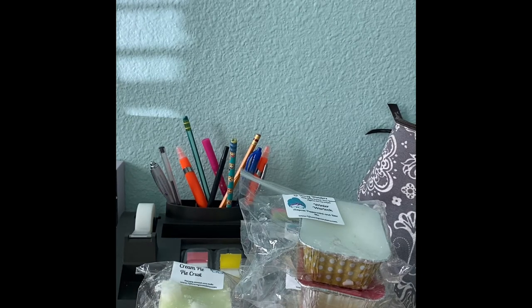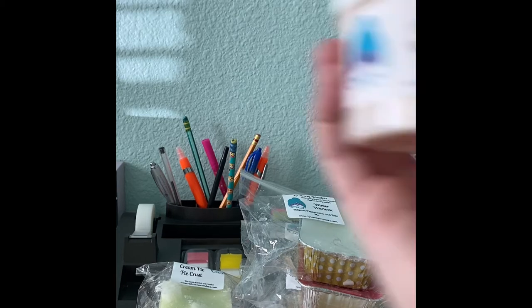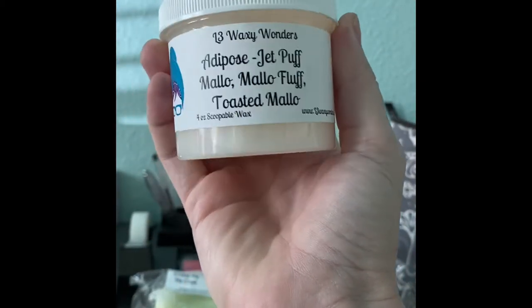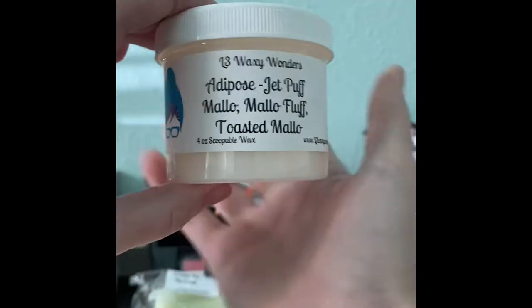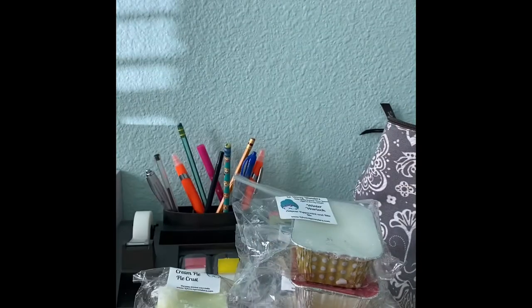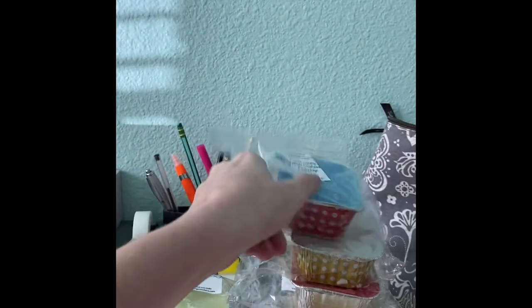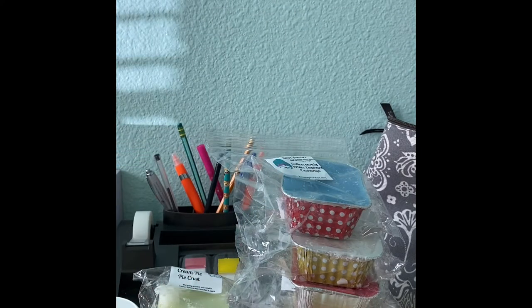I have a scoopable in adipose. This is just adipose. So it's Jet Puff Mallow, Mallow Fluff, and Toasted Mallow. So you see how that's her bakery blend. I have Cotton Candy White Elephant Exchange. White Elephant Exchange is all the rage right now. And that is about it that I have for my L3 in this drawer.